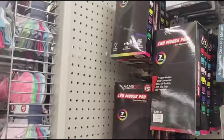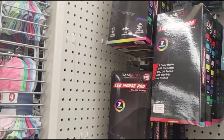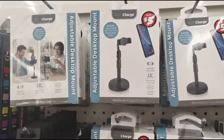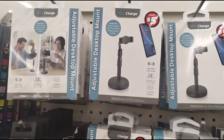Ooh, LED mouse pad. $5. Max charge. Great for video chatting, work from home, making videos, and more. $5.